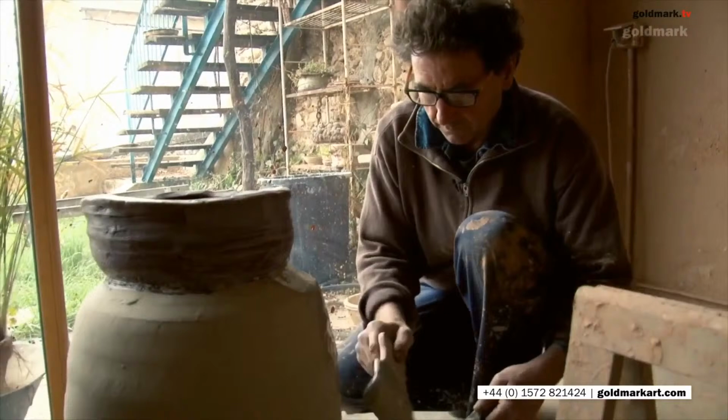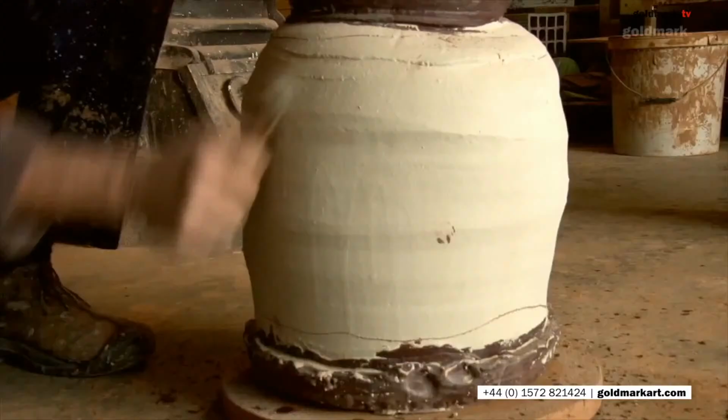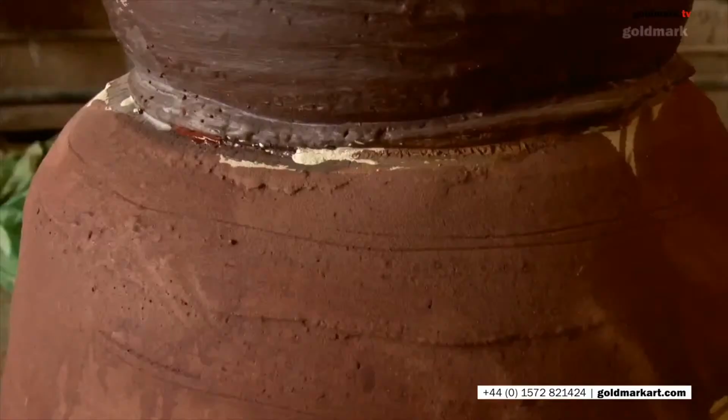And after I have the decoration, it's graffito, a lot of graffito. I like to carve, and it's a good technique for this, because you can carve into the clay, and the clay comes through the slip. It's good. Yeah.